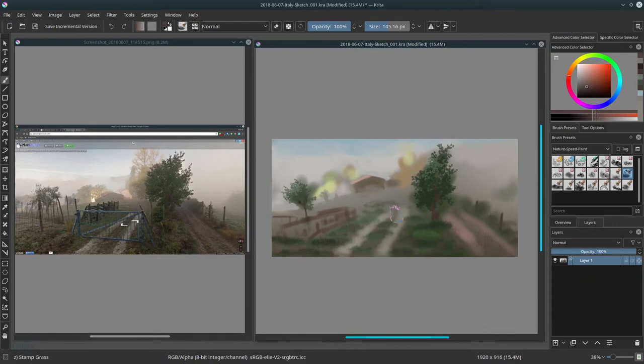So as you can see, it's really quick and easy to build up the details by using the brush tip on your digital brushes. And you can see that I populated some details in the foreground really fast, like a minute or two.